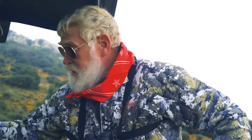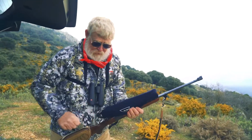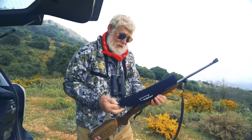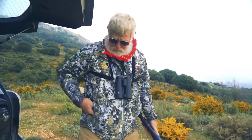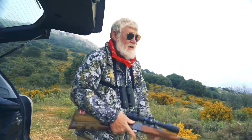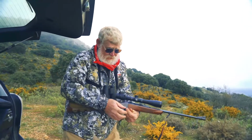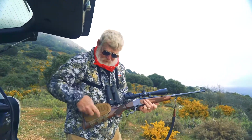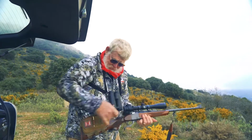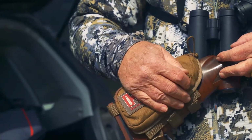Absolutely gorgeous morning. Quite a bit of cloud cover this morning. Put that in my pocket just in case this turns into rain. It doesn't look like it's going to. Looks like it's going to be more of a foggy situation this morning than anything else. This is my 275 Rigby, shooting Hornady 140 grain soft points. Actually, I'm not going to load it up. I'm just going to keep some shells handy until we get to a situation where we might need them. Grab the rest of my gear.